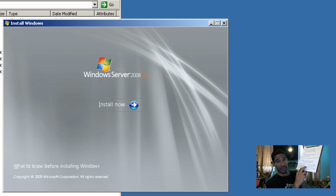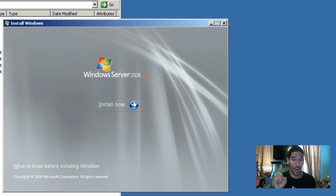Key note, I got a star right here. My star is basically, you only need to perform this once. If you have multiple domain controllers in your infrastructure, you only have to do this once, because the directory database is going to be replicating to all the other DCs. It just takes some time. I would say give it about 30 minutes before upgrading.